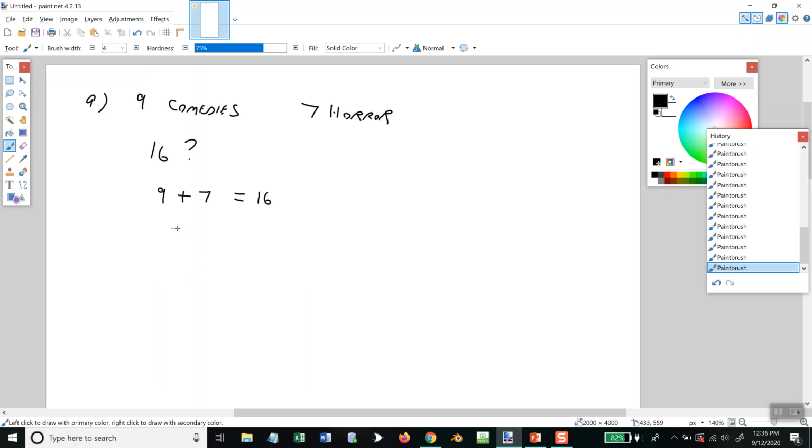Well, we've seen with the additive principle that the plus, and there's certain restrictions that have to be true for this to be put in here, but the plus becomes an or. So the 9 or 7. Now the 9 refers to our comedies. So comedy or a horror. Now specifically, this says that we're going to watch one movie. It can be a comedy or horror.